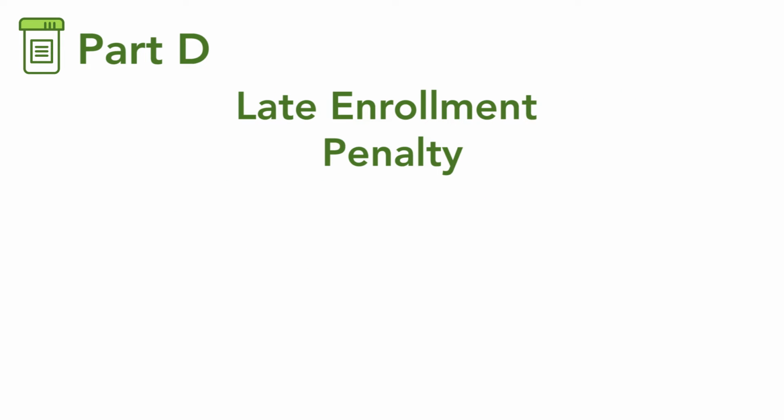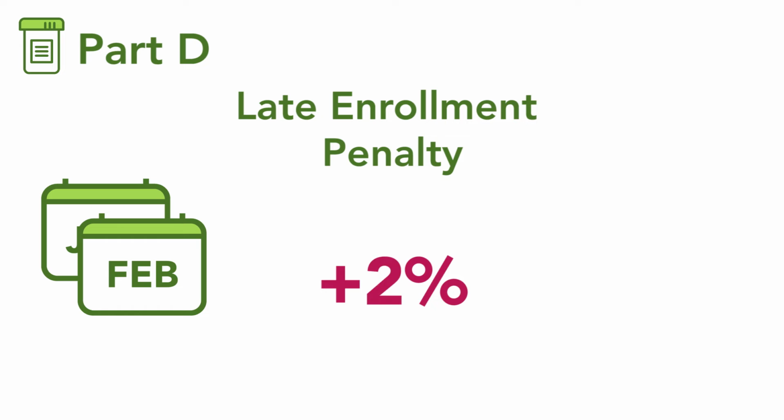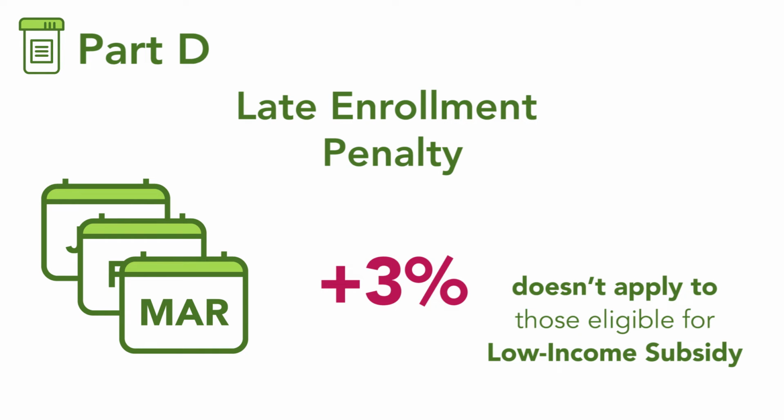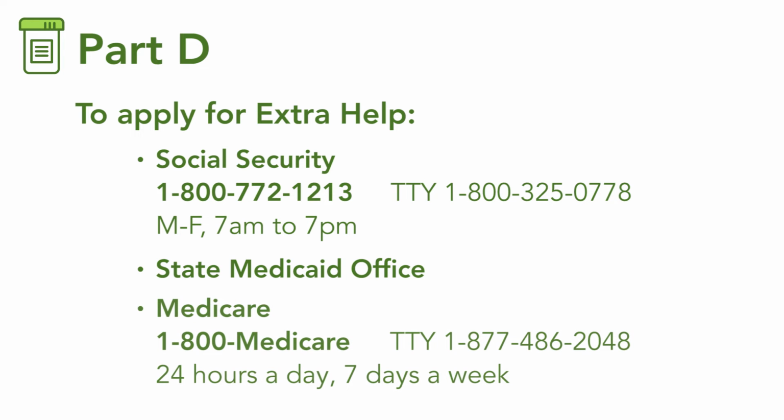Like Part B, Part D also has a late enrollment penalty. However, the penalty for Part D is 1% of the monthly premium for every month you defer your enrollment, and the penalty doesn't apply to those who are eligible for low-income subsidy, also called extra help. To apply for extra help and get assistance in paying for your prescription drug premiums and costs, contact Social Security or your state Medicaid office, or call 1-800-MEDICARE for more information.